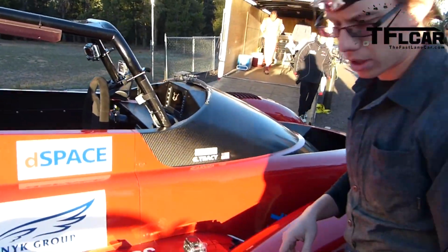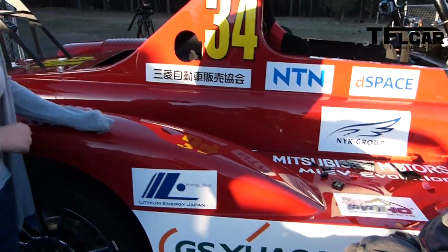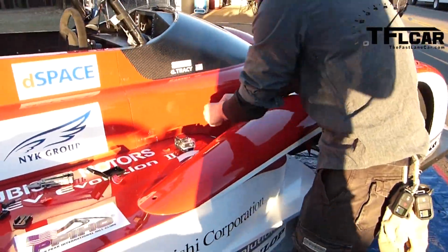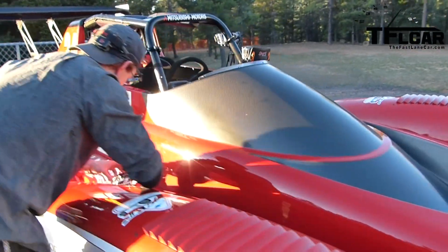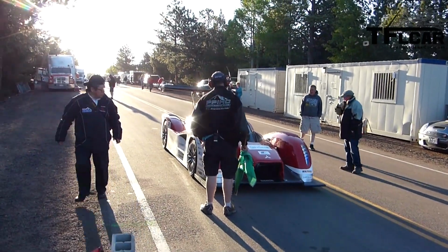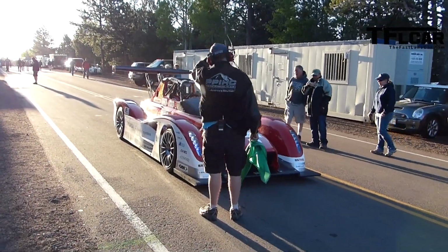This year's car has a 50 kilowatt battery, approximately. We have 100 kilowatt motors, 2 front, 2 rear, to make it about 400 kilowatt total output. So again, the car is much stronger. It has about 4 times as much downforce as last year without adding drag. So we're feeling very confident about going for the fastest car in the electric division.